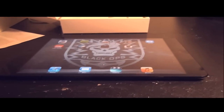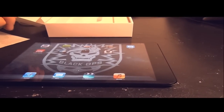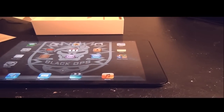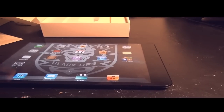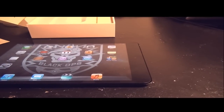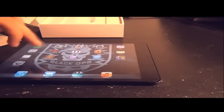It's one of the best toys I've had in a while. I would rather this than a phone. Don't get me wrong, I would probably take an iPhone too, but if I had to choose between an iPad and an iPhone, I'd probably choose the iPad. It's, again, really good. I love it. It's a 32 gigabyte.